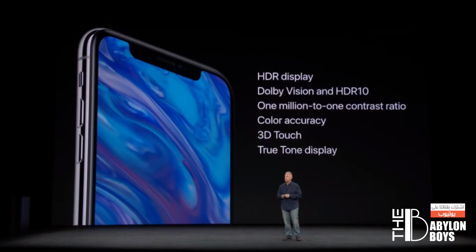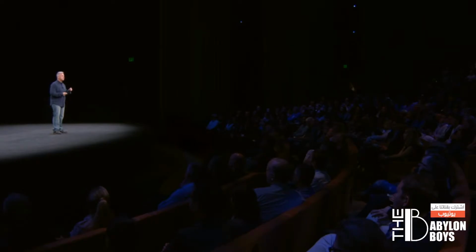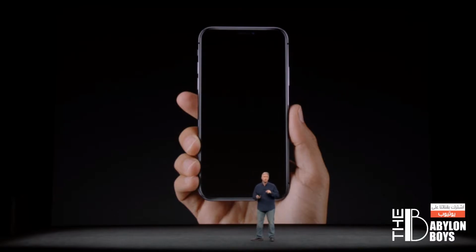In addition, the new Super Retina display supports HDR in both the Dolby Vision and HDR10 formats. It has an incredible 1,000,000 to 1 contrast ratio. It has the best color accuracy. It integrates our unique 3D Touch technology right into the display. And like iPhone 8, it includes True Tone. Now, all this innovative Super Retina display technology is great, but it's the point of it that matters. And the point of it is to enable an entirely new experience that's more fluid, more intuitive.